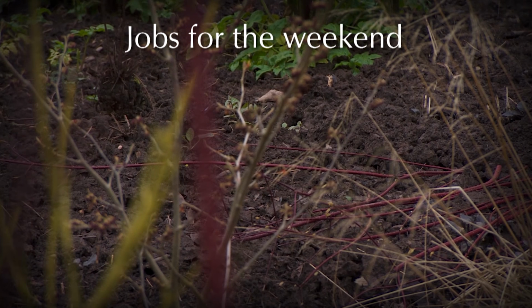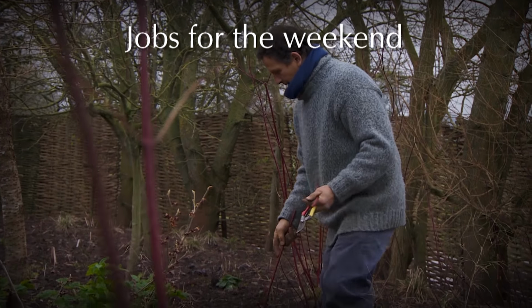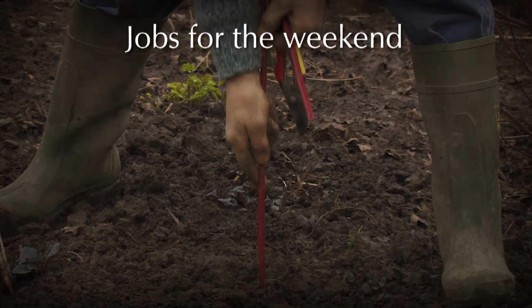And while you're about it, it takes very easily as cuttings. So put some of the cut material into the ground and you'll get new plants for free.